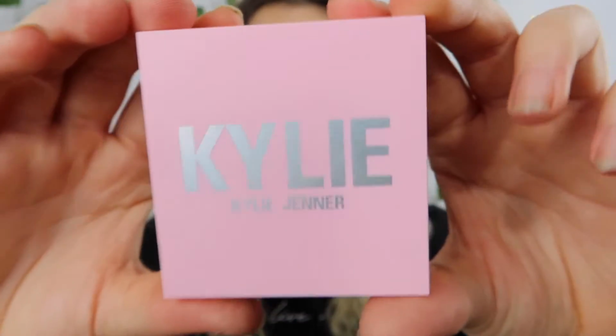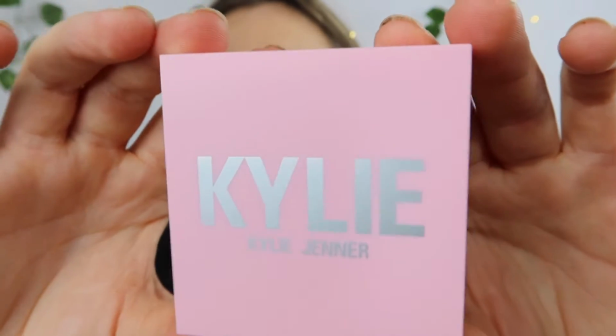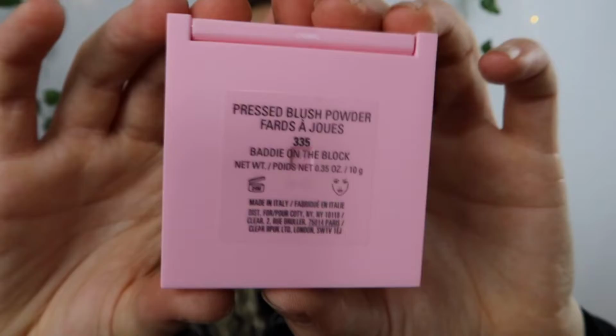So let's open this up. This is shade 335 Baddie on the Block, and this is what the packaging looks like. Very basic but very classy. It's got a metallic chrome that says Kylie on the front in her classic pink packaging, and it just tells you a little bit about it on the back.